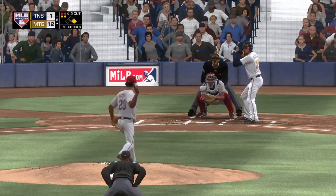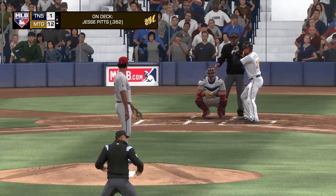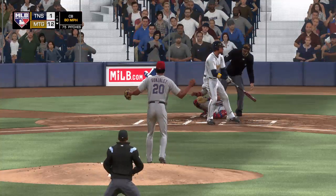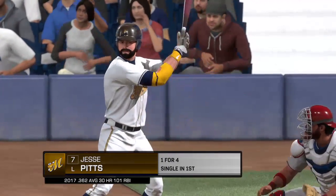The 2-2 pitch. And this misses, so that'll fill the count at 3-2. Jesse Pitts would be next. And he takes ball 4, so a good job out of the 9-hole in getting on base as we go back to the top of the order.